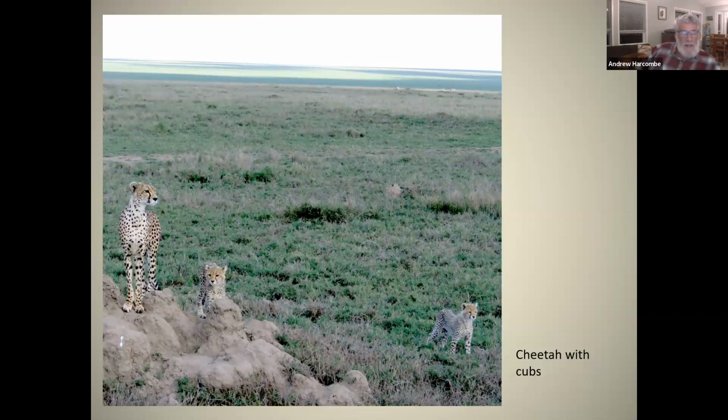These guys were just walking in a straight line. We drove out, got out ahead of them, parked the vehicle, and they just kept on walking. They walked right towards us and right past the vehicle. So again, wonderful photographic opportunities. The cubs are just learning how to hunt, so they're probably just old enough to go out with the female.